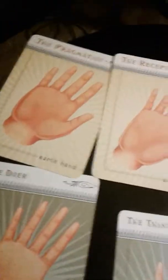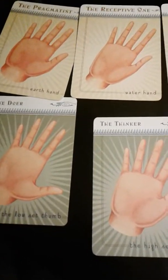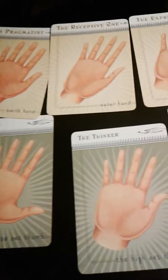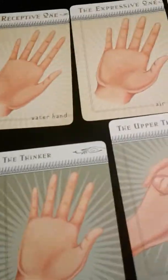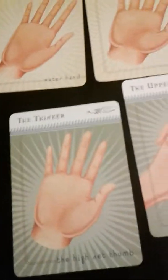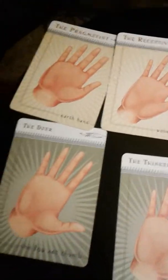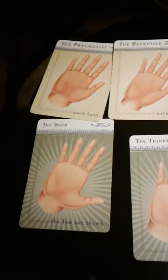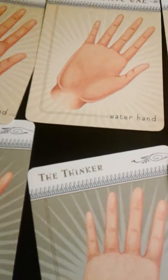So what we have is the four basic hands. This is how you can tell one from the other. Short palm, short fingers, earth. Short palm, long fingers, air. Long palm, short fingers, fire. And so forth. Long palm, long fingers, water. And it's a basic way of putting it. In this fashion, you can tell one from the other pretty quickly.